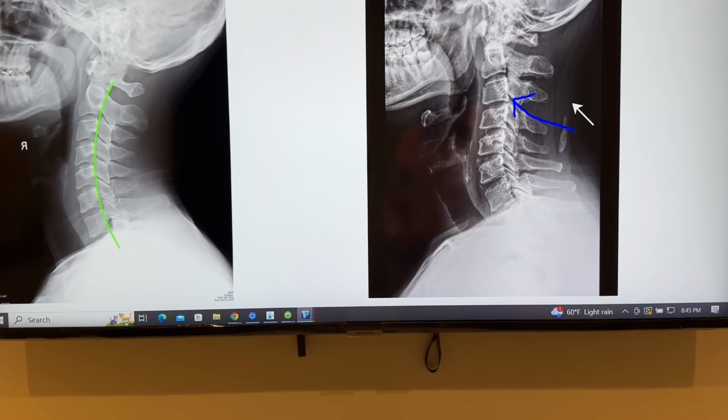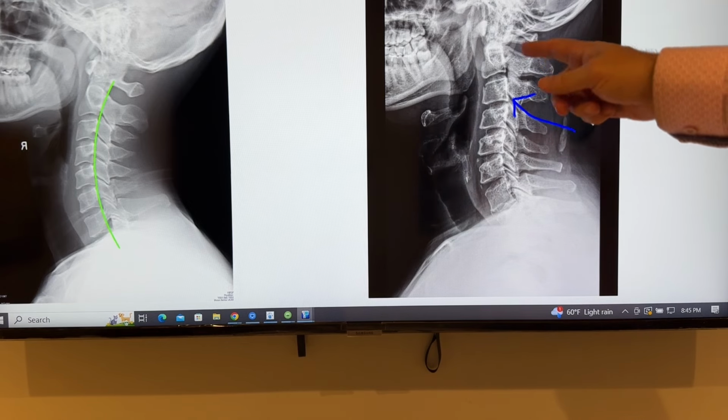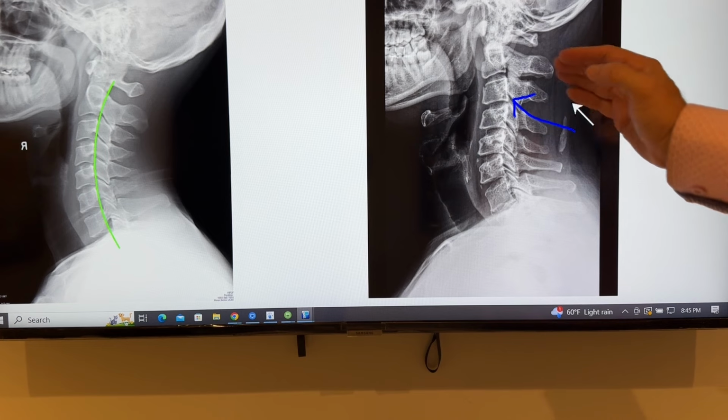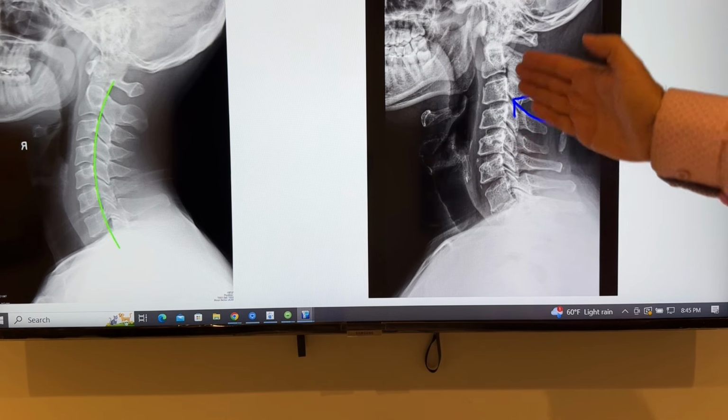I'll use an example of someone we just saw before on an x-ray. I'm going to show you why it matters as to what type of curve we find. So getting back to our x-ray from before, we see a normal image on the left, and we see this patient here who had a loss of curvature in the upper neck with a lordotic curve in the lower part of his neck. So we need to apply the treatment to the upper part of his neck to restore that nice curve throughout the entire spine.